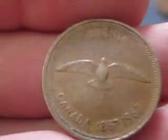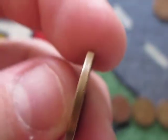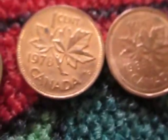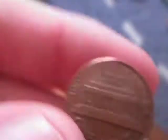67. I like to call these a flying eagle, even though it's really like a pigeon. 1867 to 1967. I love keeping these. They have huge rims too, so that's kind of neat. Got a nice 1978 and a nice 1983. Don't see those 70s and 80s Canadian pennies come out that nice. I got a nice 1960D, small date. Pretty nice date.